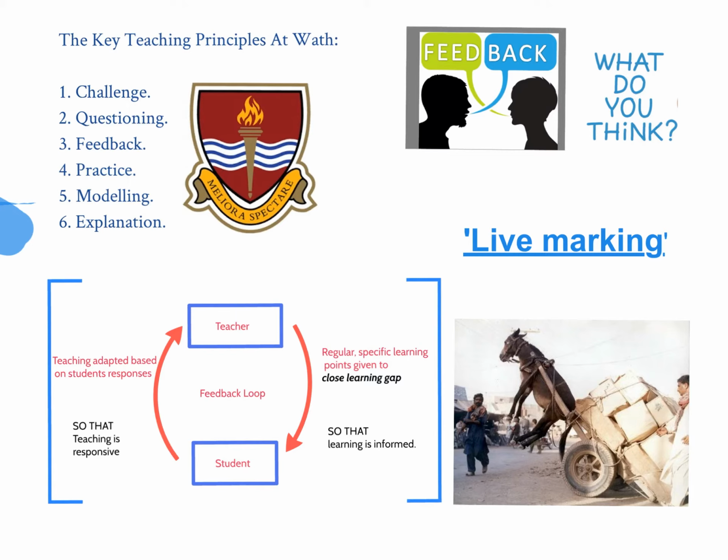However, we've got to consider, if our core purpose is to plan and deliver great lessons for our students, is the feedback we give manageable? Is it taking up too much time? Is it fit for purpose? Different subjects require different approaches to feedback. What works well in English might not be effective in maths.